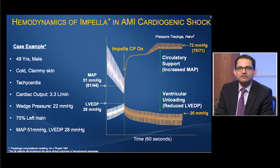And then this gradient that you see here, measured before the Impella is activated between mean arterial pressure and LV EDP, represents transmyocardial perfusion. And as you can see with the patient who's coming in cardiogenic shock, this gradient is quite narrow. But once the device is activated and you've uncoupled the ventricle from the systemic circulation, the gradient between the mean arterial pressure and the LV EDP starts to become very significant. And this again leads to that third part of the equation, which is coronary perfusion. And that's how the Impella device essentially solves the hemodynamic support equation.